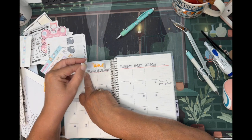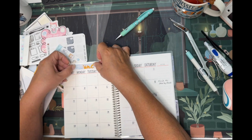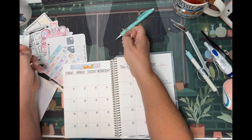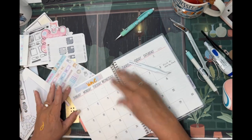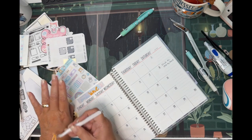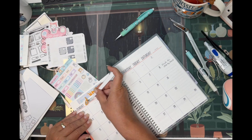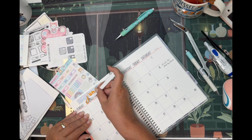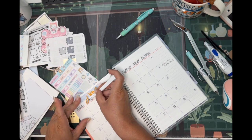How did I get it so damn crooked? I was putting it on this line. That looks better. But June is not centered. Let me see here. Is that better?